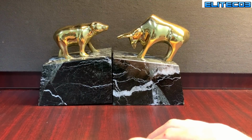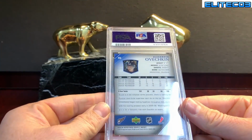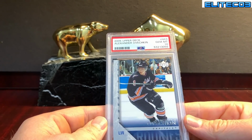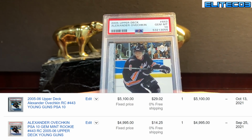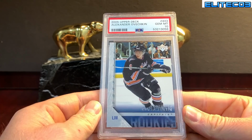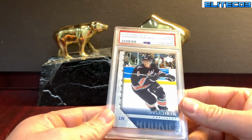So this is the surprise of the order. This is the Ovechkin, the Young Guns. 8.5 was my thought. Came back at 10, so that just shows you, if there's cards that I think are being screened at 8.5s and coming back as 10s, there's cards that should be 10s coming back as 8s and 9s. It goes both ways.